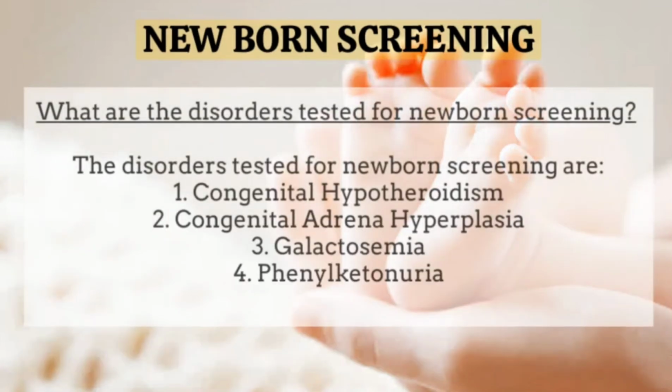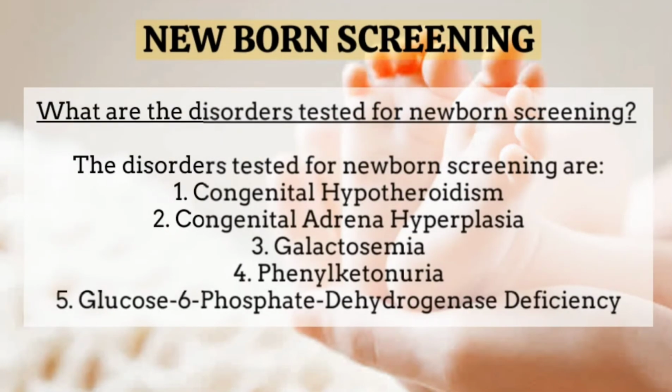What are the disorders tested for newborn screening? The disorders tested for newborn screening are congenital hypothyroidism, congenital adrenal hyperplasia, galactosemia, phenylketonuria, and glucose-6-phosphate dehydrogenase deficiency.